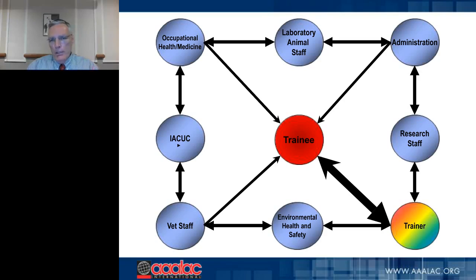And the key part, you'll notice, is the bidirectional arrow between the trainer and the trainee. What I'm trying to convey here is that the trainer is observing the trainee, monitoring the proficiency of individuals to perform the task. In many cases, these observations of proficiency may lead to some type of formal documentation check sheet for important tasks, but more importantly, may identify gaps in the existing training program that can be adapted by the trainer for more efficient, more effective training in the future.